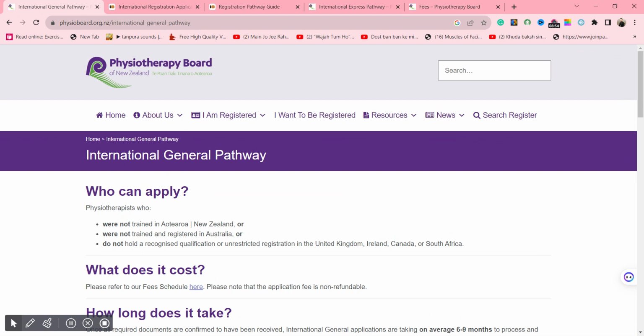If you do not have IELTS, you can use your English proficiency letter, but not only from your university. If you are working in a certain clinical area, you have to get an English proficiency certificate from your clinic, your hospital, or your employer. These two English proficiency letters are really important for you to get registered with the New Zealand Board of Physiotherapy.